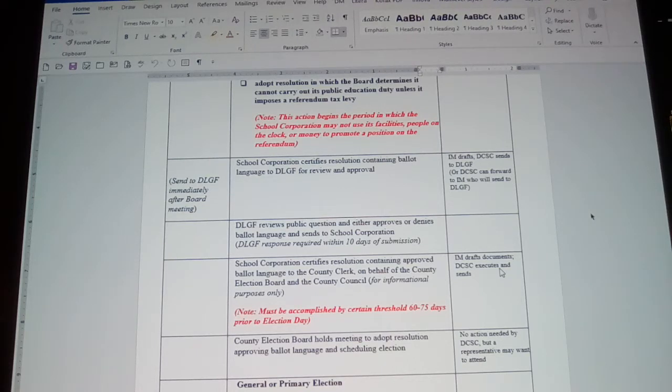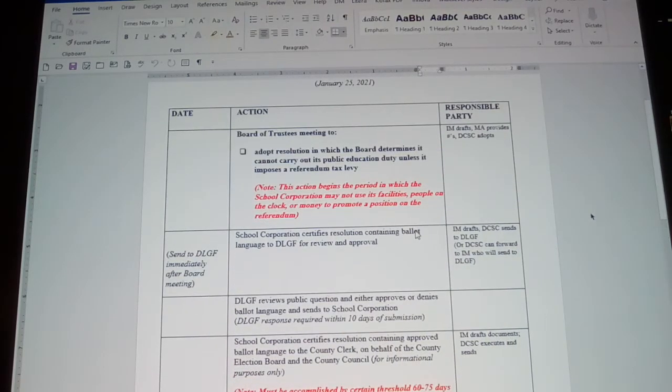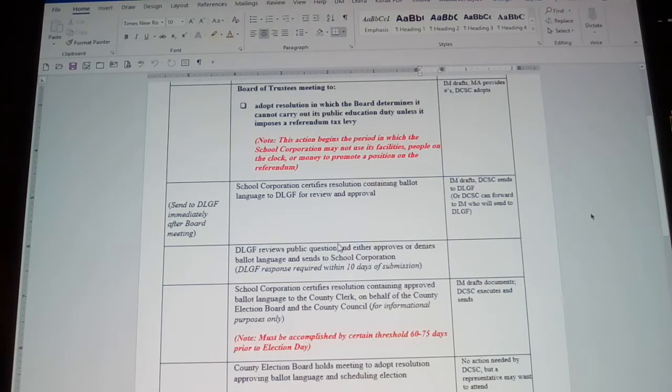For example, if you were choosing to go on a November ballot, because of all these steps that have to take place well before Election Day, we would probably recommend your initial adoption of a resolution in May, perhaps June. That would allow all the additional steps to take place where you certify a resolution to the Department of Local Government Finance. They can take up to 10 days to review what you want the public question to look like. One of the things they do by statute is look for bias. The wording of your public question is not supposed to be swaying the community in favor of a vote, but strictly factual.